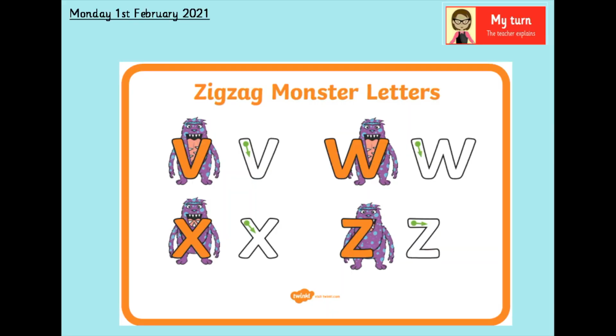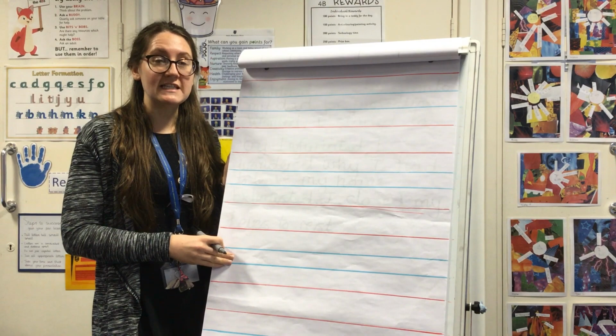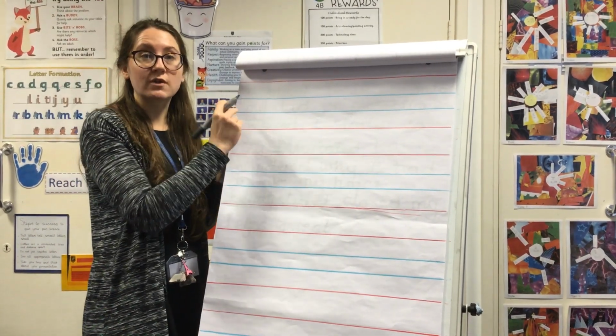Now that our hands are nicely warmed up after using them to create those different animals in the shadow puppet warm-up, we're going to look at our handwriting. So this week we're looking at a new formation, the zigzag monster letters. You've got V, W, X and Z. And today we're focusing on V. V is quite a simple letter. You just need to make sure that it's the same size as all of your other small letters.